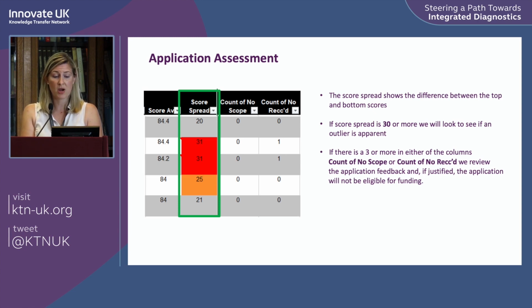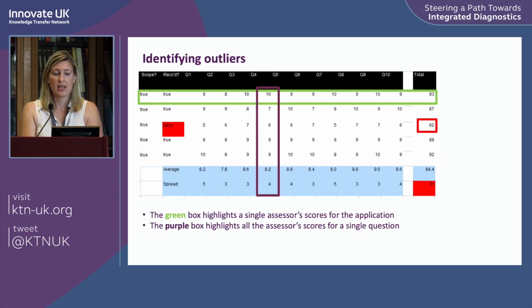If we see a score spread of 30 or more, we will look into the scores to see if there's an outlier. So here you can see a breakdown of 1 application's scores. The green box highlights a single assessor's score across all of the questions, so that top line. The purple box is all 5 assessors' scores for a single question. If we see a difference of 20 or more between the highest or lowest score and the next closest, we'll check the feedback. If we feel the score is unjustified, it would be removed as an outlier.